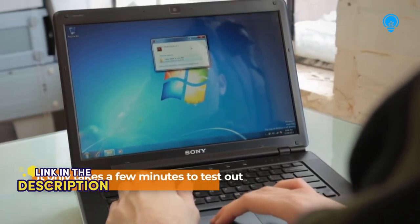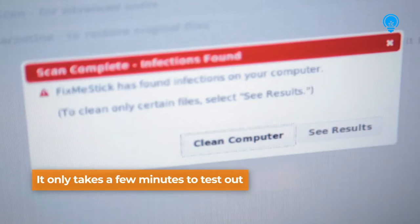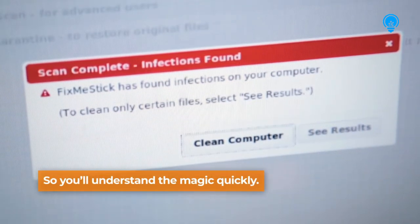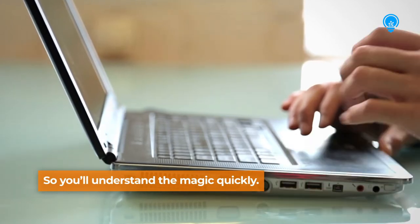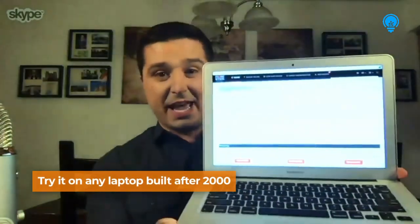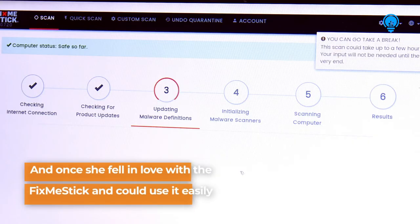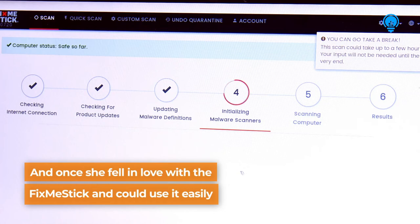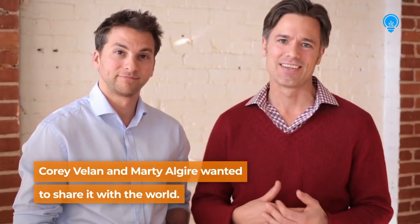It only takes a few minutes to test out, so you'll understand the magic quickly. Try it on any laptop built after 2000. The founder's mom was the ultimate test. And once she fell in love with the FixMeStick and could use it easily, Corey Vellin and Marty Algeier wanted to share it with the world.